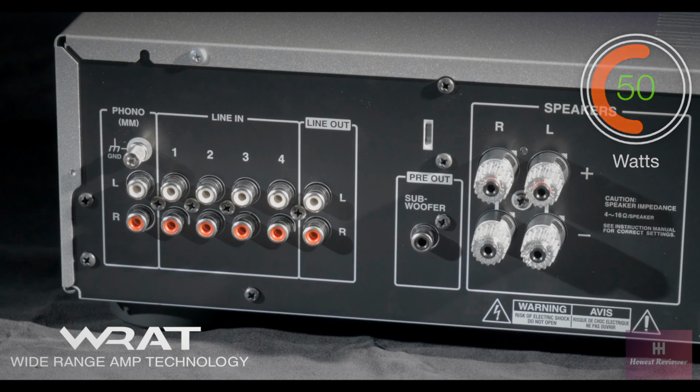a separate video talking and discussing about what RAT amplification actually is. To support the RAT amplification there's a massive EL transformer inside, along with custom capacitors for the best possible sound quality. Now I think that covers everything that you need to know about the A9110.